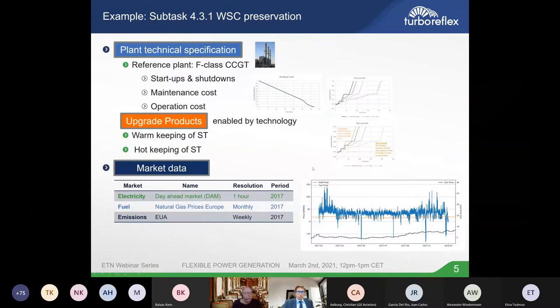Now I have prepared here an example, subtask 4.3.1, which is an instrumentation development, but the instrumentation development allows us to do a water steam cycle preservation, and with the water steam cycle preservation attached to another product, a flexibility product, which is already existing, we prepared the plant technical specification on an F-class, and having some startups, shutdowns, maintenance costs, operation costs, the efficiency which you can have, the efficiency which is reduced as a function of load, so that you don't have optimum efficiency all the time.